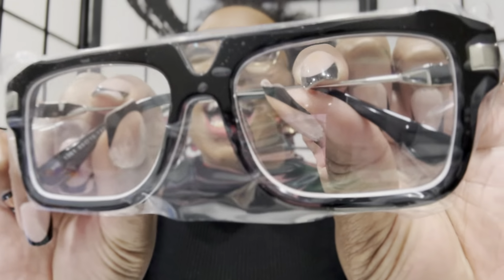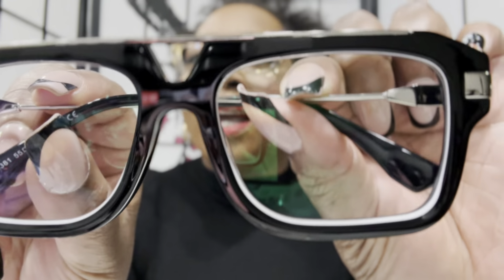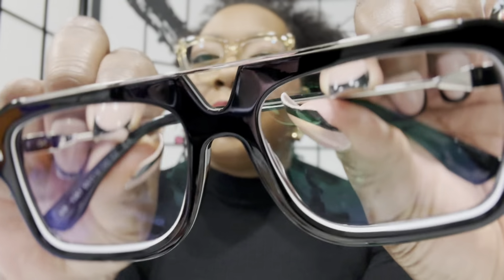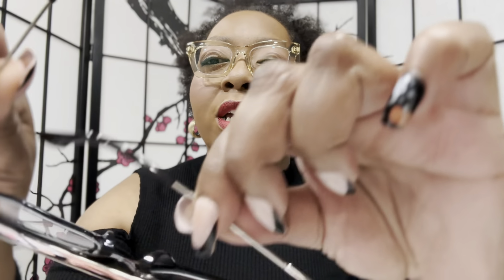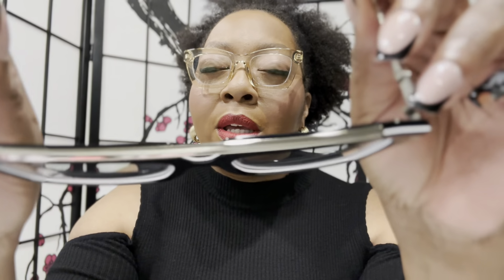Do you see that? Like, oh, let me get the plastic off. It's like when you take the plastic off, it's just that much better. Look at that. Oh my gosh. So these are like really thick framed and I like the design going on the top. It's like this nice straight line. See how it's nicely put together with the screws and everything in place? So I absolutely love that.